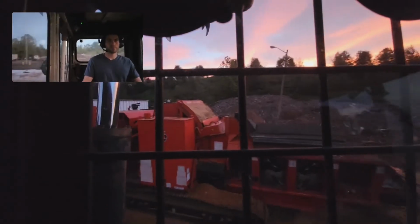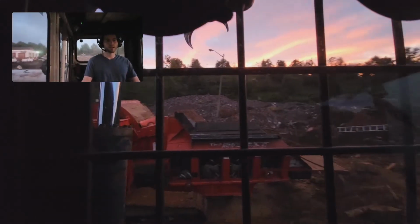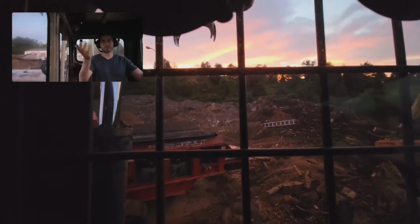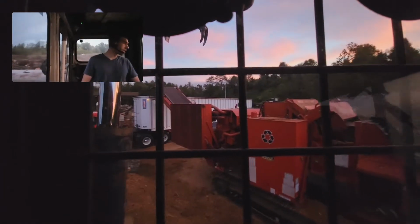Let's give it a good look. See that beautiful sky. I mean, you can't get enough of that. Just look at that. That's what it's all about here in the mornings. You come here in the mornings, and that's just beautiful. All right, logs going through.